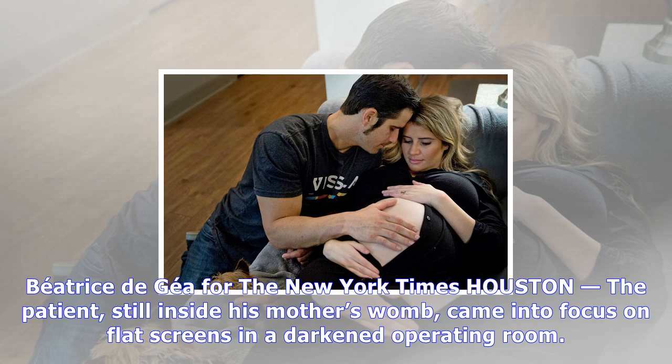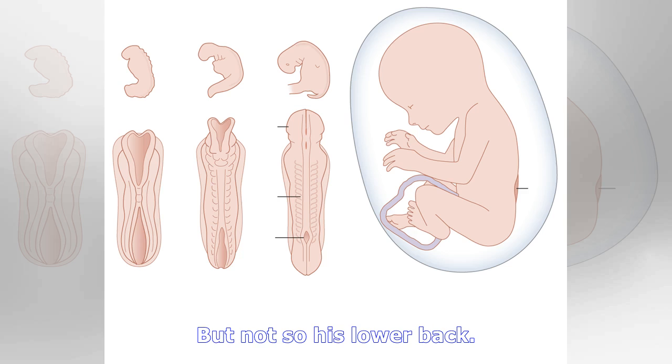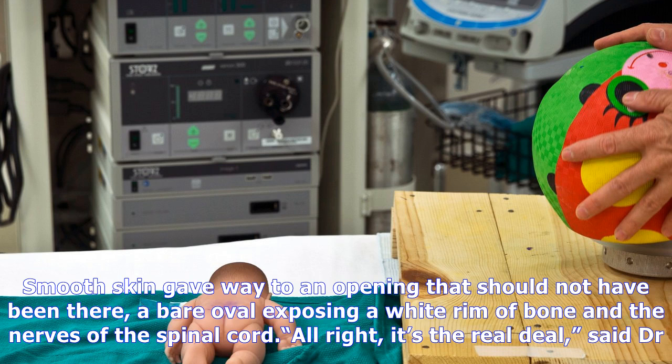Houston, the patient, still inside his mother's womb, came into focus on flat screens in a darkened operating room. Fingers, toes, the soles of his feet, all exquisite, all perfectly formed. But not so his lower back. Smooth skin gave way to an opening that should not have been there, a bare oval exposing a white rim of bone and the nerves of the spinal cord.